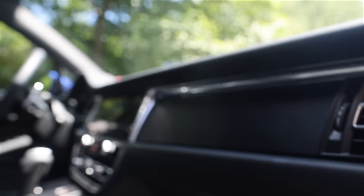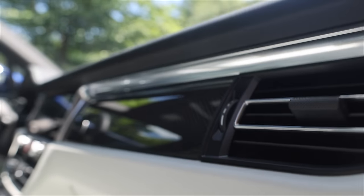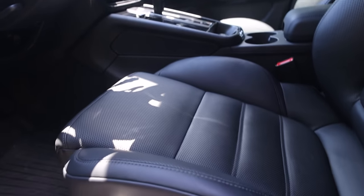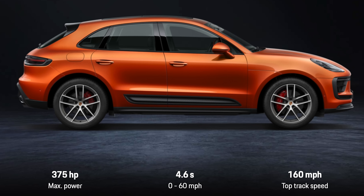On the inside, the GTS gets the beautiful black brushed aluminium standard, which is not even an option on the S. The S in this case has the plastic carbon fiber. This is an area I much prefer the GTS trim. The GTS also gets the 8-way sports seat as standard with memory. This one has the 18-way. Also, for me, a personal preference over the 14-ways. In some countries, the sport chrono is now standard on the GTS, a $1,200 option on the S.